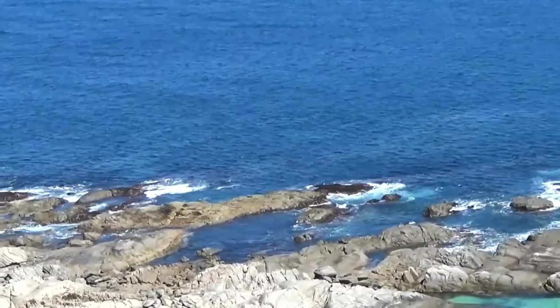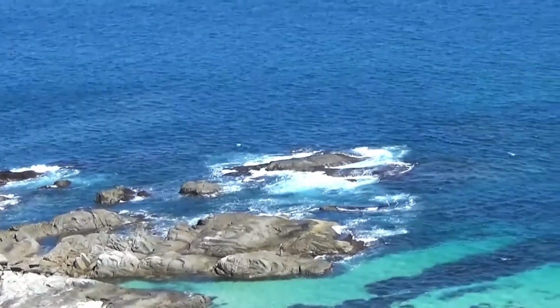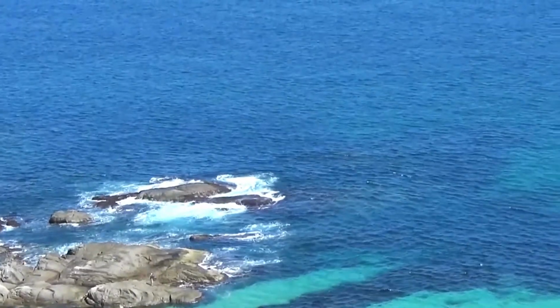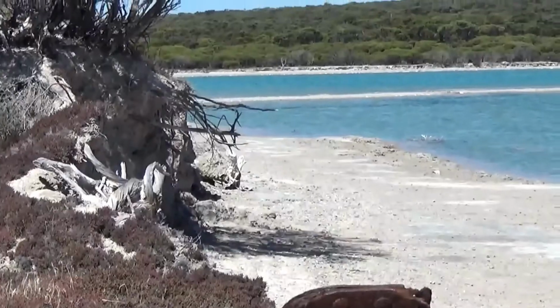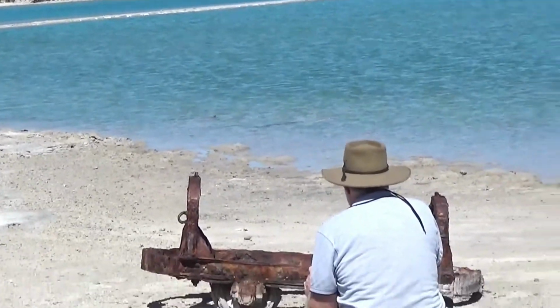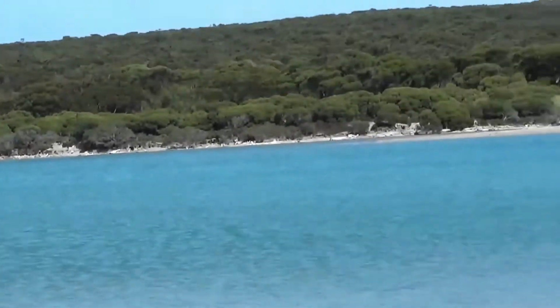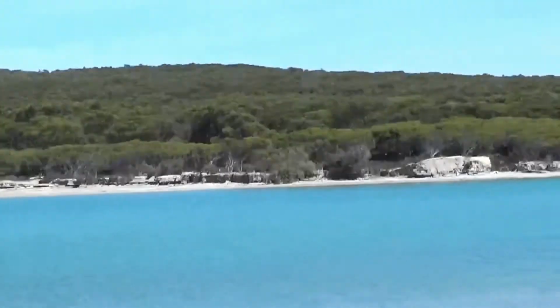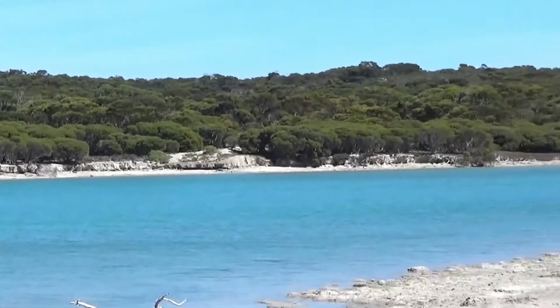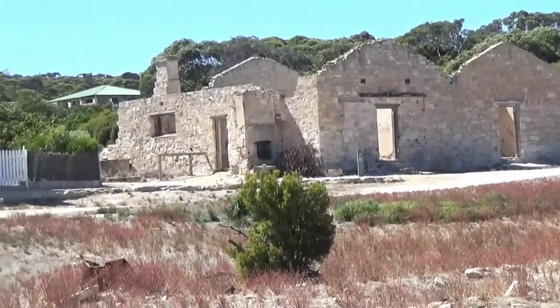It's so clean, so good. Nice little beach there. That goes right around the bottom of the cliffs. We're at the historic town of Inneston. Got a few restored buildings. This is the old crushing plant area where they used to do the plaster and the gypsum. Some of them have been restored. You can actually stay in some of them.